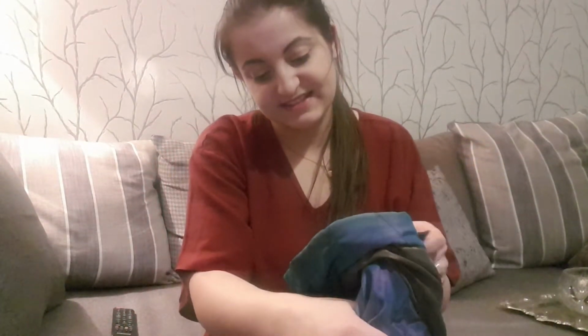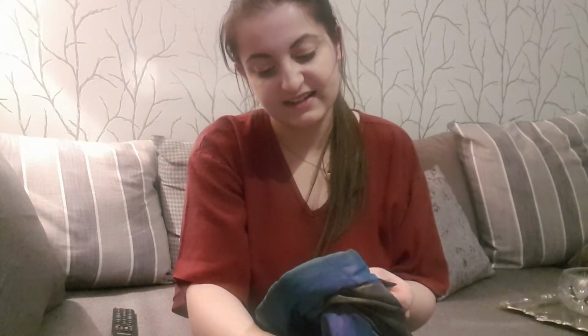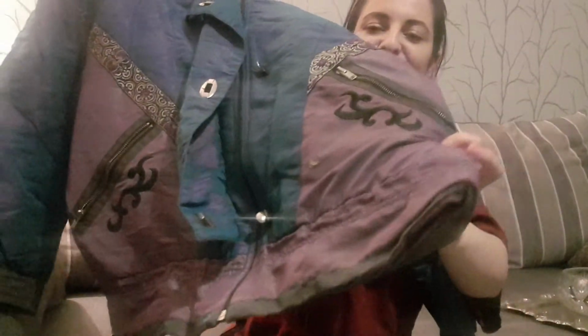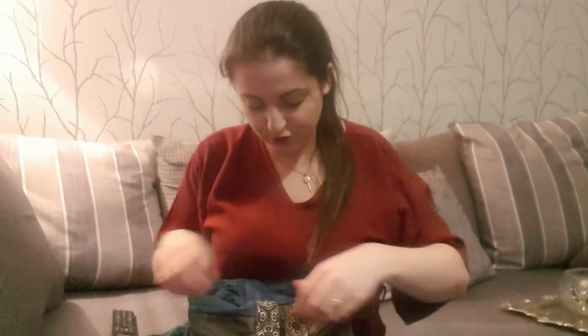Okay, get ready for 80s. I'm not even joking, 80s. So this is, I can't even say it, Garcia, vintage coat, and I mean vintage. It's crazy. So look at that. How fabulous is that? It's a huge jacket. I think my mum wore it huge.